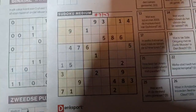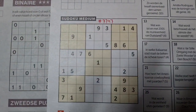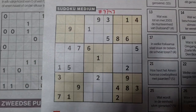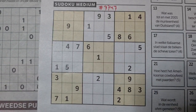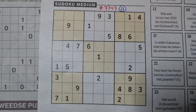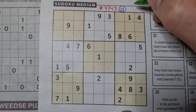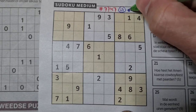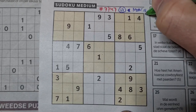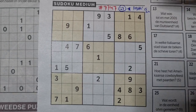Well, this one has, let me zoom this. A little bit less. Okay, this one has 27 printed digits. Should be an easy one if you compare with the 1 star, 2 stars, 3 stars, and the 4 stars Sudokus. In addition, this will be a 1 star from 1 star. You need to be faster than 15 minutes. Alright, so let's get started. 2 minutes already passed.